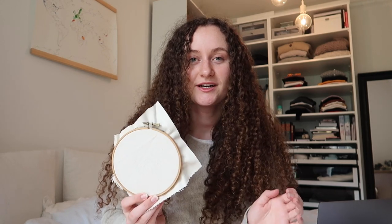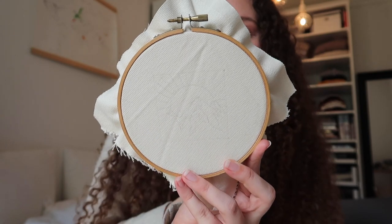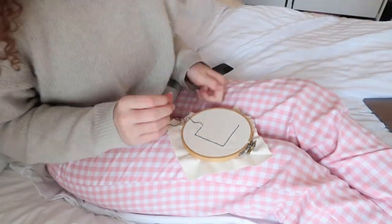So I decided to add a little patch of embroidery onto my bag, and I'm just gonna make a really simple design with black embroidery thread and then put it on the front of the bag. You can barely see it, but it's a sun over some mountains. But yeah, just very simple, so I'm just gonna work on that, and then I can start assembling my bag.